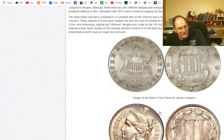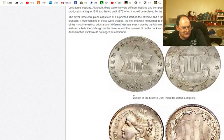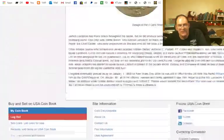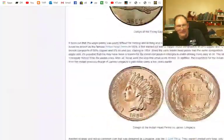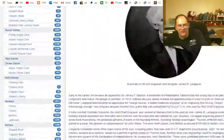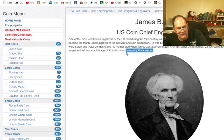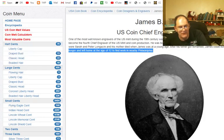Well, you figure if he designed it in 1852, he's probably born before 1852. There it is. He did the shield nickel, did a few other neat things as well. And if you take a look, you get a little biography on this fellow. He left home at the age of 12 to find work after his father remarried and he could not tolerate his life at home anymore.